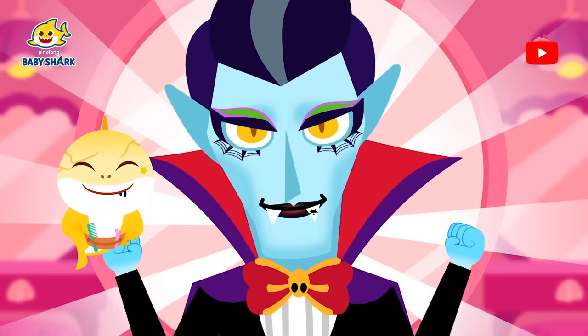Shark Family's Halloween Sharks! Cue the music! Let's meet Shark Family in Halloween costume! Baby Shark! Baby Shark, do do do do do do. Hey! Baby Shark, do do do do do do. Mommy Shark. Boo! Daddy Shark!